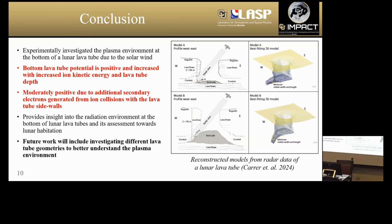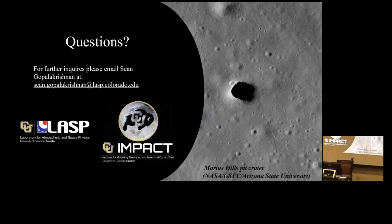But through this study that I've done so far, we've experimentally investigated this plasma environment at the bottom, and we've concluded that the bottom lava tube potential is positive and both increases with the ion kinetic energy and the lava tube depth. The bottom potential we only found to be moderately positive due to the additional secondary electrons that were generated from the ions colliding with the lava tube sidewalls. And hopefully this provides insight into the radiation environment at the bottom of lava tubes and also their assessment towards lunar habitation. Thank you so much, and I'm glad to answer any questions.